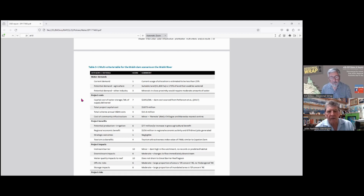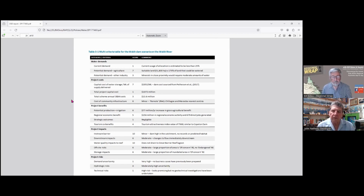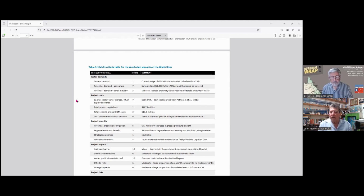Yeah, I could make several points. The first point is that my calculation of volume was pretty rough and ready. It was just a very simple arithmetic of height, average depth, average width, and length. Now, they've obviously gone to a lot more trouble to do their calculation of the storage volume, but does it say there how high their dam is?